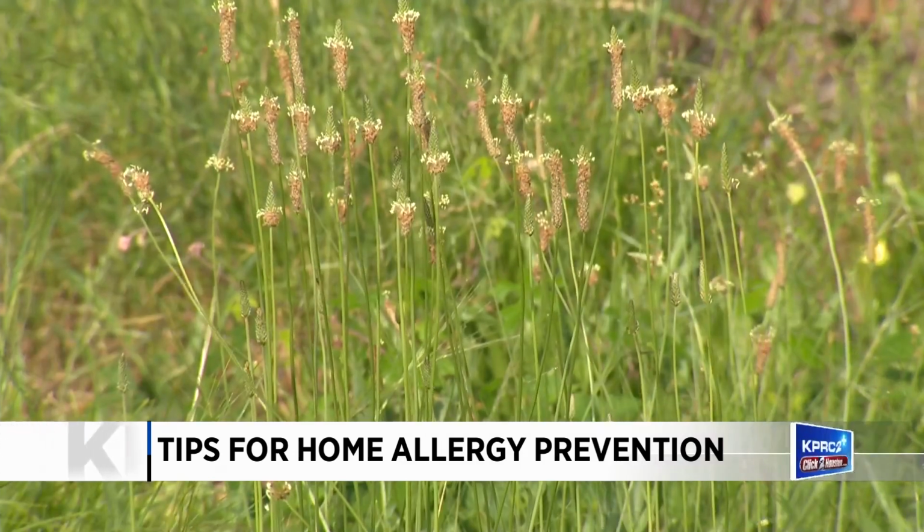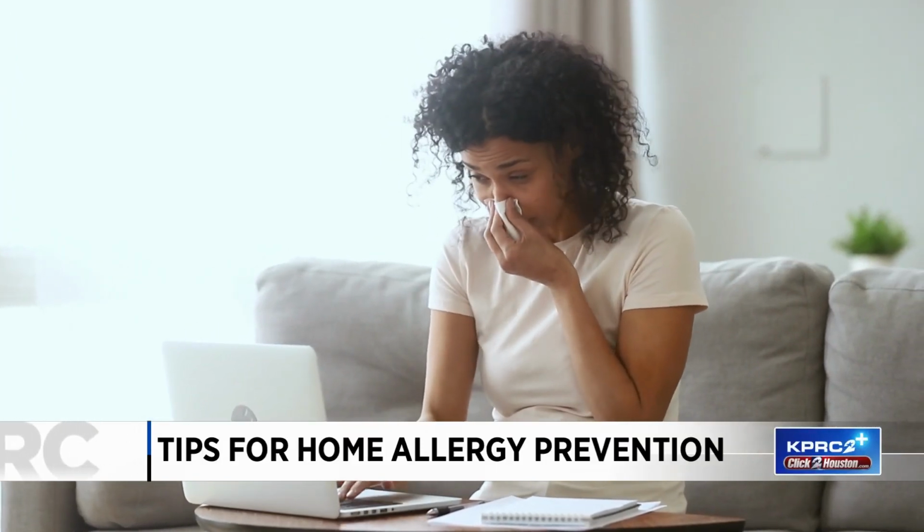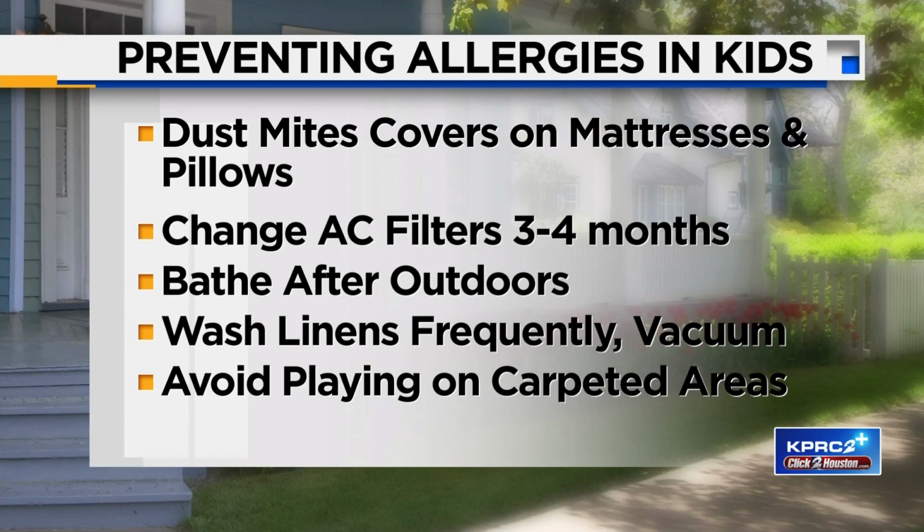A lot of kids, we're finding this over and over, are allergic to dust mites, and even though it's not a seasonal thing, that's something that can make seasonal allergies worse. Dr. Patel says that you can treat little one's symptoms with over-the-counter antihistamines, but there's a few ways to reduce allergens in your home. You can start with putting dust mite covers on mattresses and pillows, change your AC filters out at least every 3 to 4 months, limit exposure to pollen by bathing or showering immediately if children have been playing outdoors, wash linens frequently, and avoid having them play on carpeted areas.